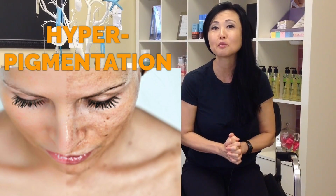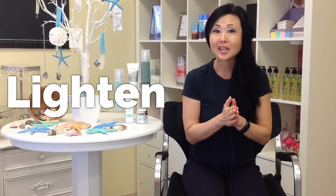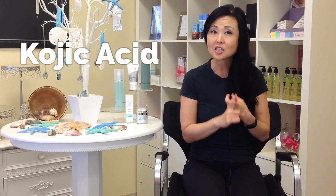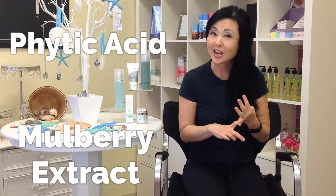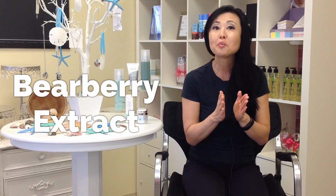Finally, for hyperpigmentation, you want ingredients that slowly lighten and brighten the skin. So the more that you use it, the dark spots will eventually lighten. Here are the following ingredients to look for: kojic acid, arbutin, mulberry extract, phytic acid, and bearberry extract. These are all plant-based lighteners and brighteners.